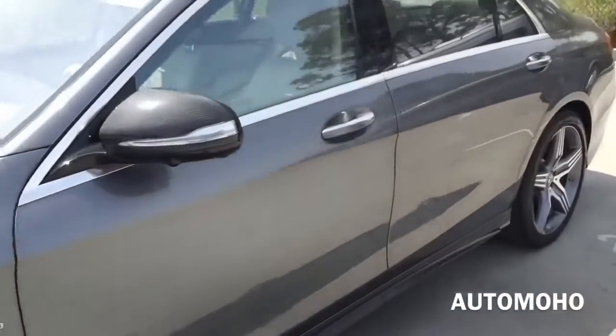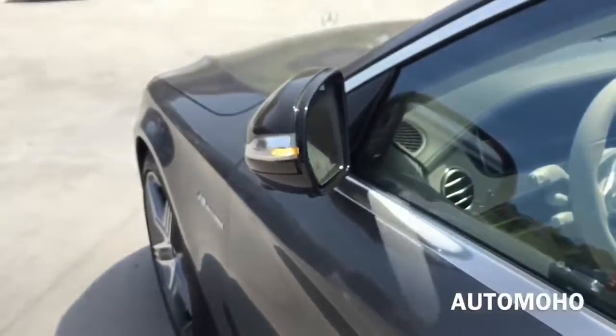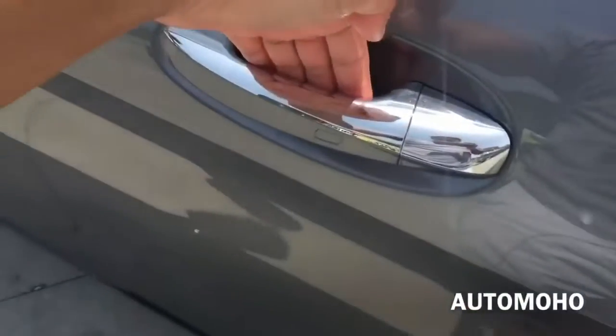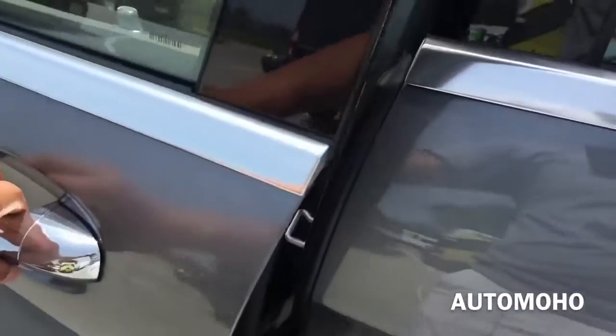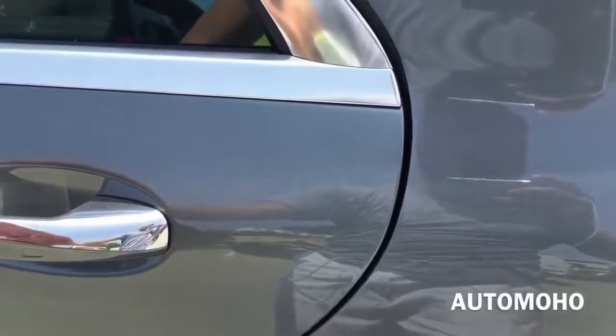So the car does come equipped with smart access key system. With the key in your pocket, just press the button located on the door handle to lock it. And as you can see, side view mirrors will automatically fold when the vehicle is locked. After a few seconds, just place your hand behind the door handle to unlock, and side view mirrors will automatically unfold when the vehicle is unlocked. And all four doors are equipped with self-closing automatic doors, so if you fail to close it, it'll close for you.